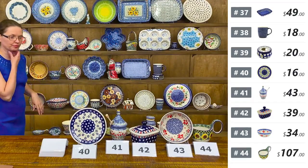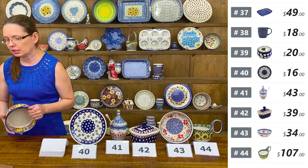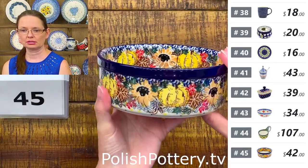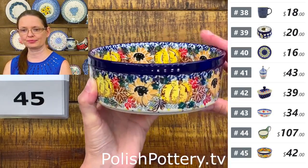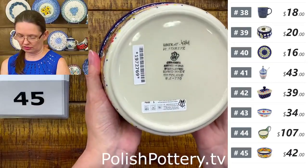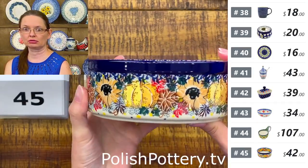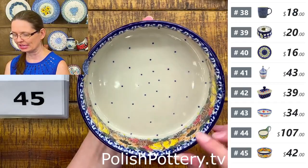Next piece. I almost don't have room for you, but I will try. Yeah, again, the fall is approaching fast, and we need some fall design. So we have some. Number 45 is cute bowl with straight sides from Ceramika Artystyczna. This is beautiful Maria Staszek design, Unicat 4741. All the colors are perfect for Thanksgiving or the whole fall season, the harvest season. $42 tonight, regular price 85.